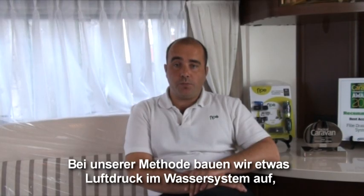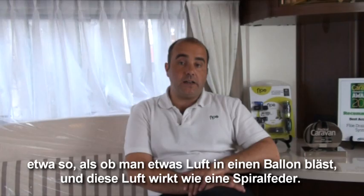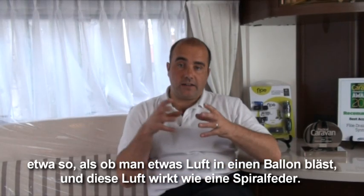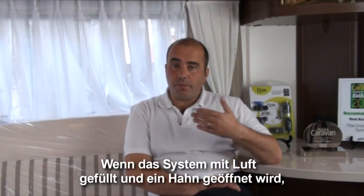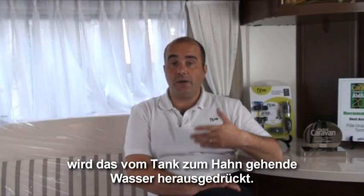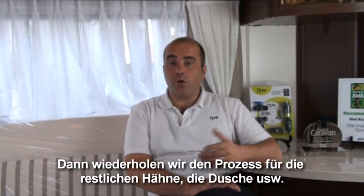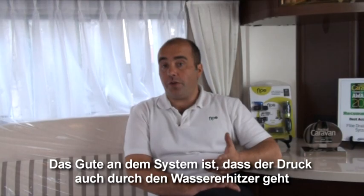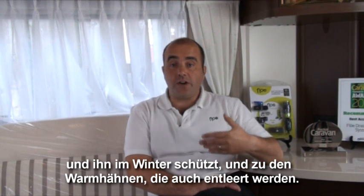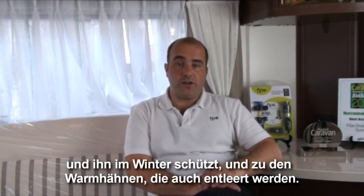Just like the demonstration board earlier on, what we're going to do is build up a little bit of air pressure inside the water system, a little bit like blowing air into a balloon, and that air will act like a coiled spring. Once air has been pushed into the system and you open a tap, the water leading from the tank to that tap is going to be pushed out. Then we're going to repeat the process for the rest of the taps and the shower, etc. Now the good thing about this system is that it will also push through the water heater, protecting it in winter, and onto the hot taps so that they're drained also.